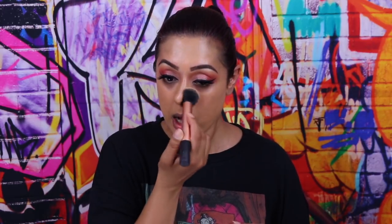So here we go with all the foundation on my face. It's starting to slowly dry. I would say that it gives a slightly matte finish. Again, I know that there are claims that it has got a matte finish, but unfortunately with this kind of weather, it's very difficult for me to agree or disagree. But I definitely would say that it's not a dewy foundation at all.